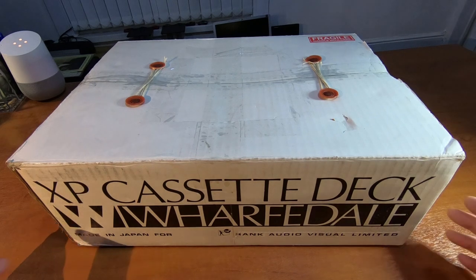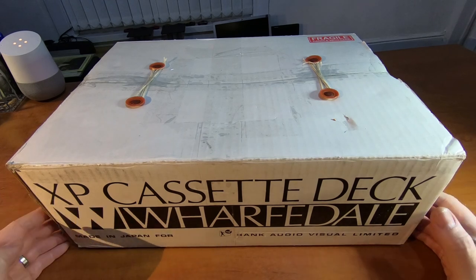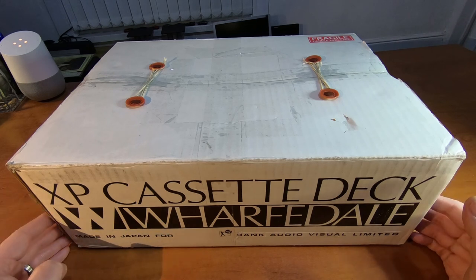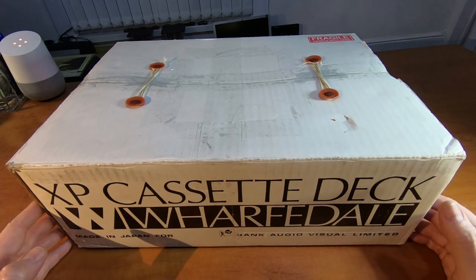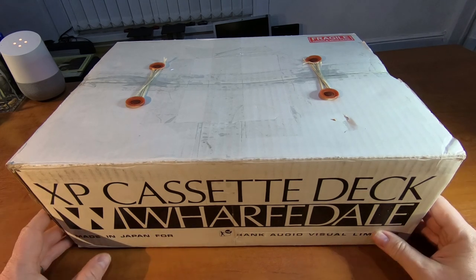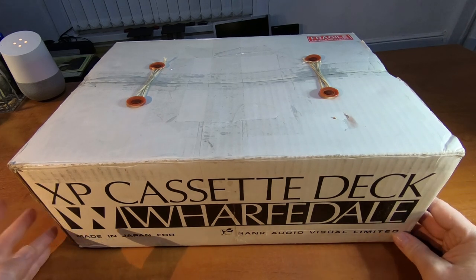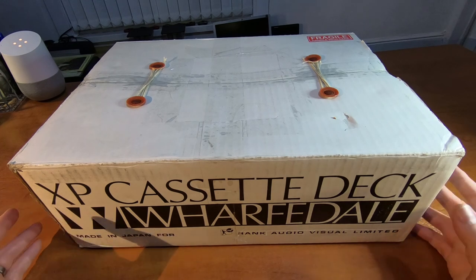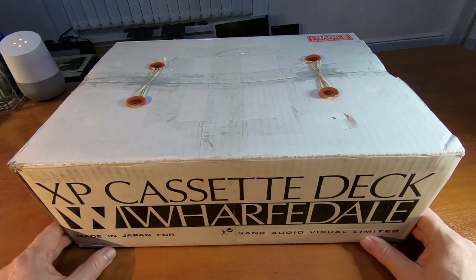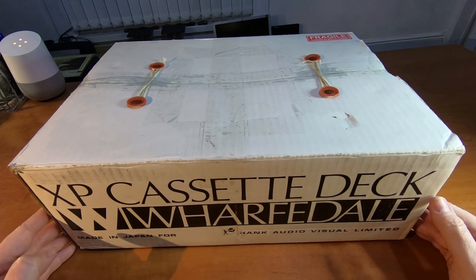Hi guys. So today on the bench we have something that is quite rare. Rare in that I could find pretty much no information at all on this item. This is a Wharfedale XP cassette deck and it is from 1974. It was introduced by Rank Audio Visual, who took over Wharfedale Limited in 1958. So this is from 1974, quite an old cassette deck, but I'm surprised at how little information there is about this.